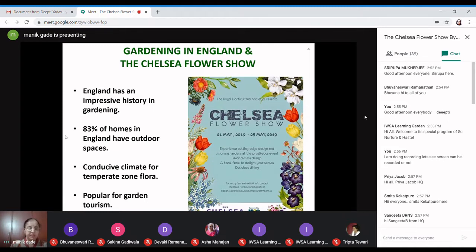Chelsea is the natural outcome of the garden tradition. Over the years, Chelsea Flower Show has evolved into a success story. Now, Chelsea has become a symbol of creativity, excellence, and new ideas in designing and living.